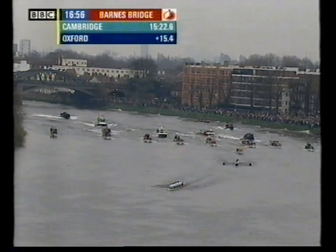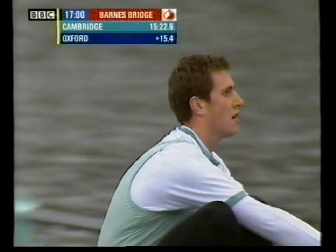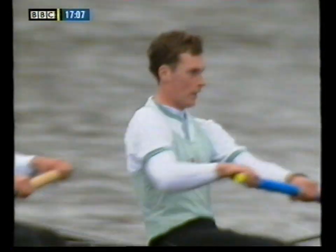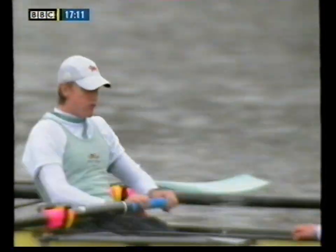Well, it's going to be 78-71 in favour of Cambridge. 15 seconds translates really into about 5 lengths over the course here on this sort of water. About 5 lengths, but this is a very, very composed and very good long rowing.